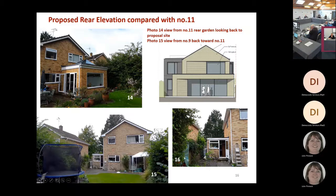Photo 16 is within the rear garden of number 9, showing the side. The first floor extension's height will fill in the gap just to above the existing upper eaves. There are no side-facing windows to number 11, and the side garden is used for access only.